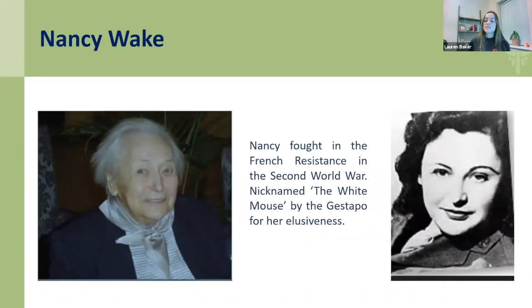Pictured here is Nancy, and Nancy Wake came to live at the home in 2003. Nancy fought in the French resistance in the Second World War, helping British soldiers to escape occupied France. She was nicknamed the White Mouse by the Gestapo for her elusiveness. Back in England, she joined the Special Operations Executive and parachuted back into France in 1944 to fight with French resistance fighters against the Nazis. Nancy was one of the most decorated women of the Second World War.